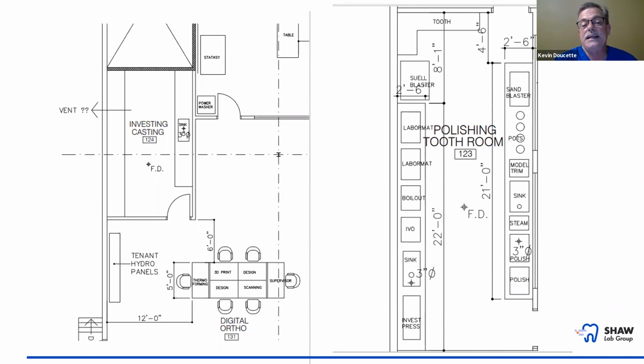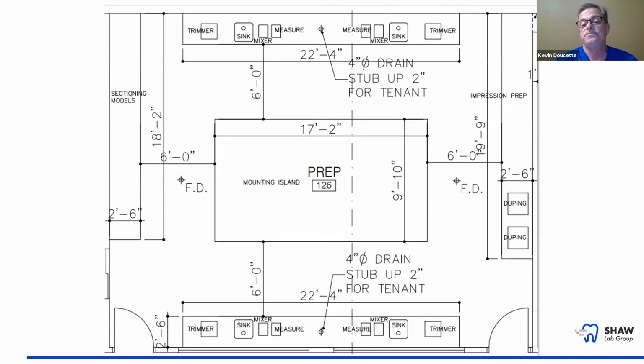Here again, our support rooms are investing in casting, our polishing and tooth room. Along with our growth, we're modernizing all of our analog facilities as well, so we can still bring you the best of denture work, still bring you the best of analog crown and bridge work. There's no detail that we've kind of left unturned in this design. Next slide, please, Amanda.